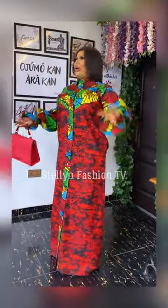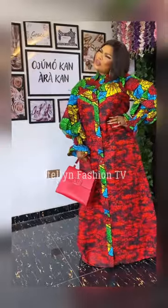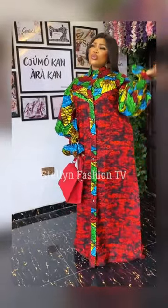Today I'll be showing you beautiful styles in lace, in Ankara, in dry lace, cord lace, in whatever fabric that you want, that you can make into skirts and blouse, casual gowns, Iro and Buba, blouse and wrapper.